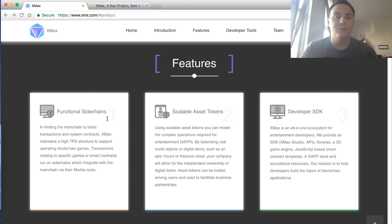One of the features is functional sidechains. We talked about that a little bit earlier. Scalable asset tokens. Using scalable asset tokens, you can model the complex operations required for entertainment dApps by tokenizing real-world objects or digital items such as an epic mount or treasure chest. Your company will allow the independent ownership of digital items. Asset tokens can be traded among users and used to facilitate business partnerships.